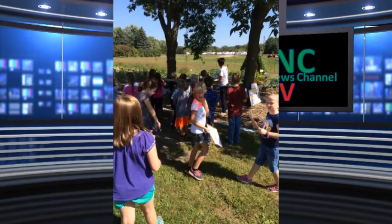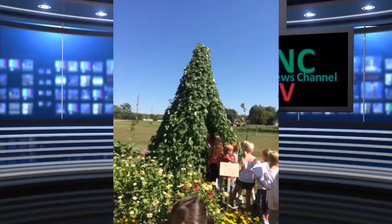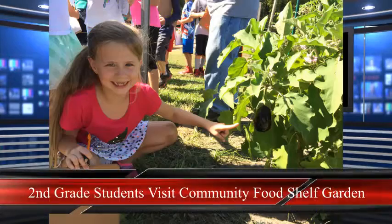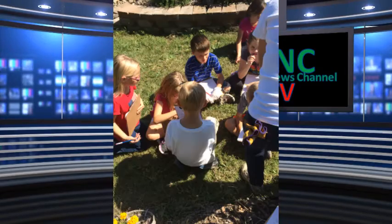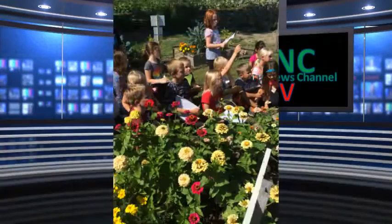2nd grade students took a trip to the Paynesville Food Shelf Garden on Monday, September 14th. They had a chance to participate in a scavenger hunt to find different vegetables, fruits, and flowers. After that, they took part in 3 stations. Gardening master Butch Mueller showed them how to dig potatoes. Molly Zingerman taught them how to dig and cut beets, and Mrs. Spaeth taught them about flowering seeds and herbs. Students had an amazing time.